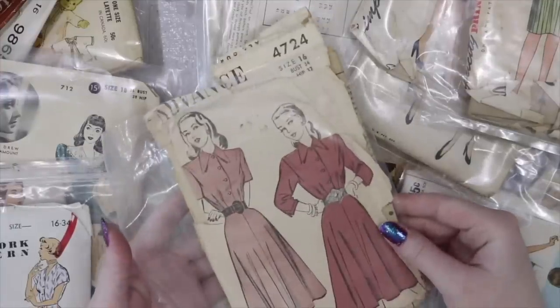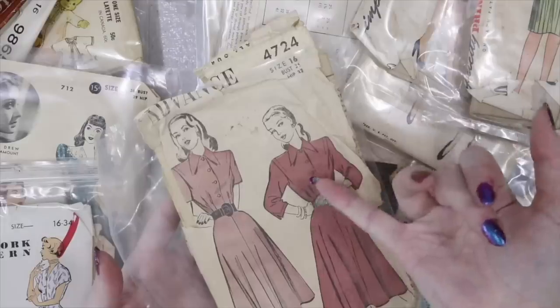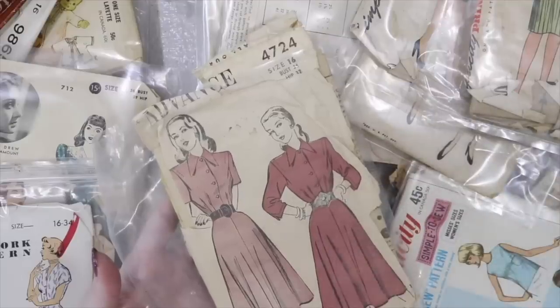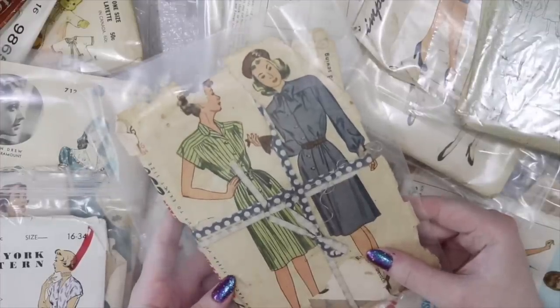This pattern has seen better days, but it is an advanced pattern in a size 16. It has a really interesting sleeve detail where the arm side is pleated over the top of the sleeve and then top stitched down. You see this a lot with uniforms and stuff, but you don't usually see it with dresses. This is a worse for wear Simplicity pattern in a size 16.